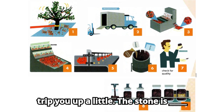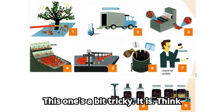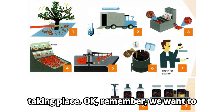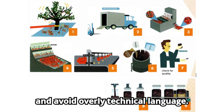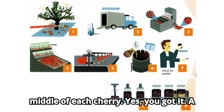The stone is blank out of the middle of each cherry. Oh, this one's a bit tricky. It is. Think carefully about the specific action taking place. Okay. Remember, we want to maintain consistency with our vocabulary and avoid overly technical language. Removed. Oh, the stone is removed from the middle of each cherry.